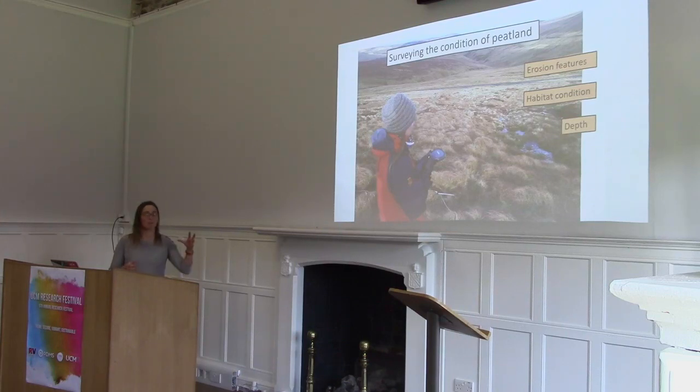So it could be that the habitat is still pretty good bog, or maybe just needs a small improvement, or it could be completely degraded, and it could be something completely different, like acid grassland on top of deep peat, which would be harder to restore, but still important to do. And we also measure the depth of peat on a more regular basis, so we do a 50 metre grid rather than 150 metres, just so we have a better understanding of what's there.